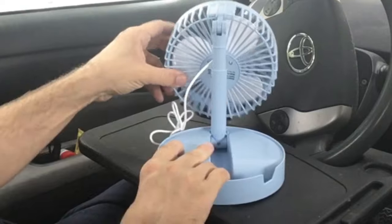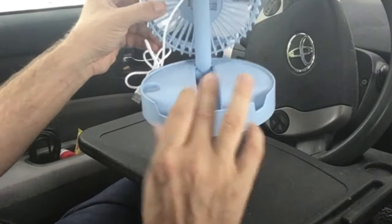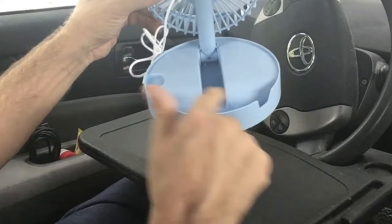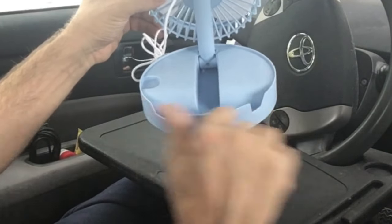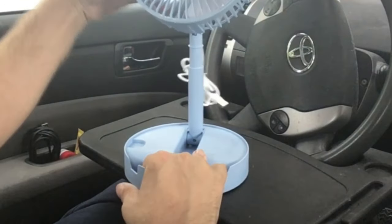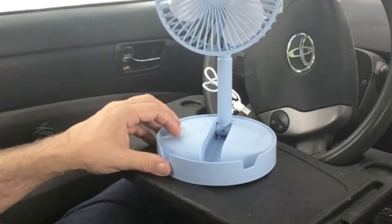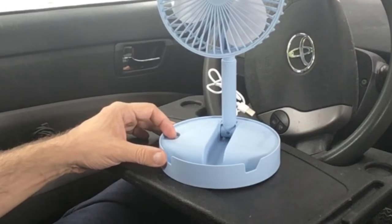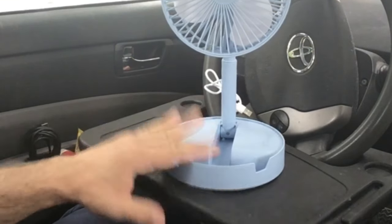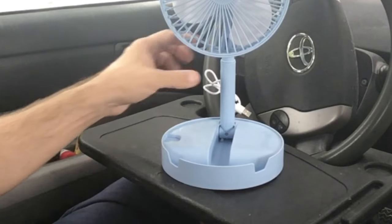And by the way, guys, I forgot to point this out earlier. In addition to being a fan, this also has a cell phone holder down here, or a cell phone stand. So once you have the fan open, you can actually put your cell phone in there and you could use it to watch videos or if you want to work on your phone, whatever you want to do, you can do that as well. So that is a really, really nice touch in my opinion.